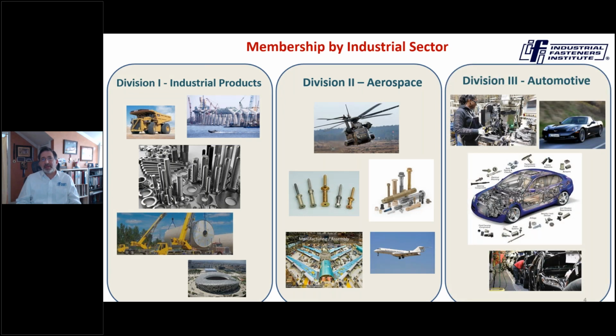Now, our membership is divided by industrial sector. Depending on what market you serve as an IFI member, you're classified either in Division 1, 2, or 3. Our Division 1 members are manufacturers of what we call industrial products. This is basically a basket where anything that's non-automotive and non-aerospace falls into. So if you're making structural bolts or if you're making little screws, you fall into Division 1 membership.